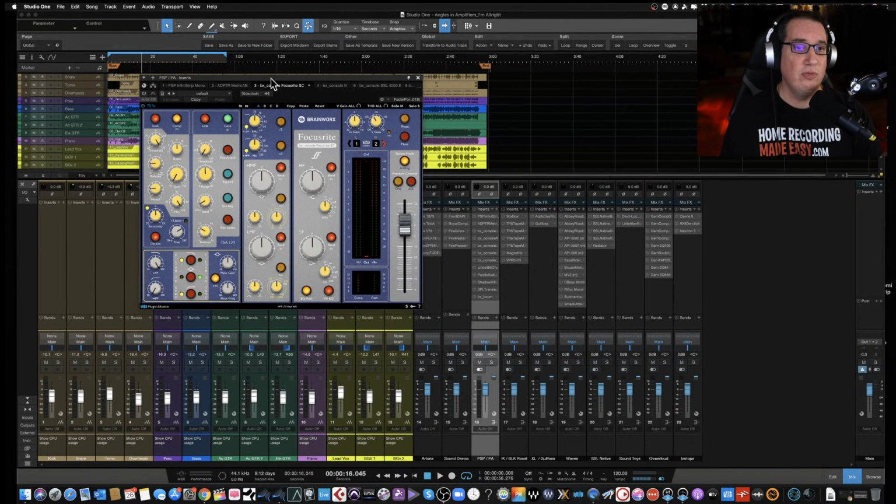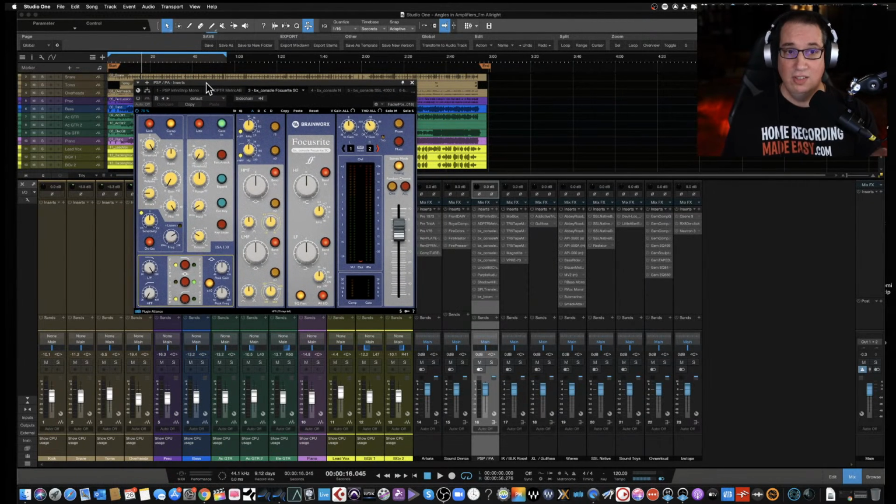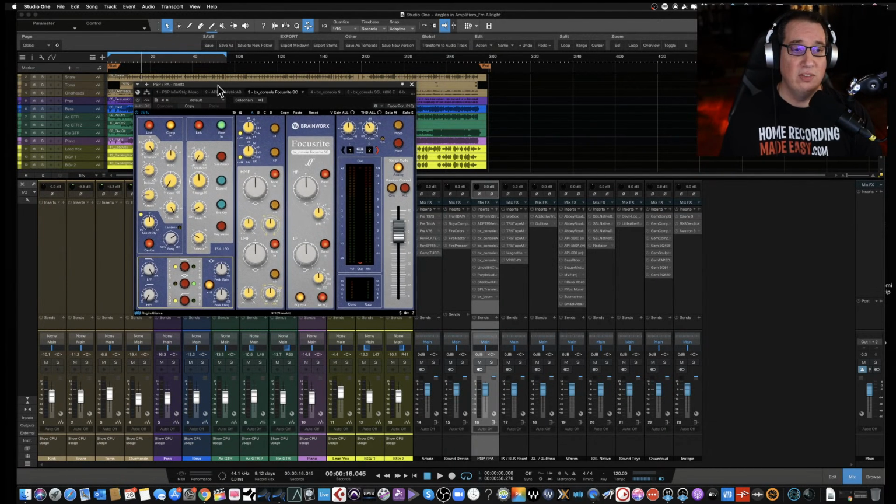This is the Focusrite SC BX console with Brainworks and Plugin Alliance. This channel strip is fantastic. If you like channel strip mixing, this is an absolute home run, I think. No one does a Focusrite that I know of, at least not as good as this one. I would absolutely recommend this 100% without a shadow of a doubt.